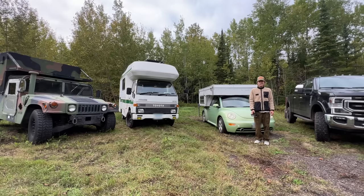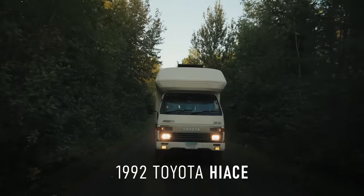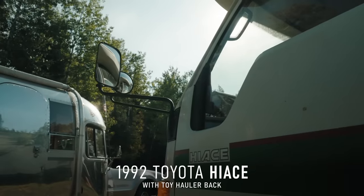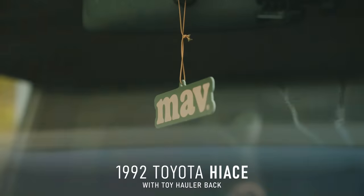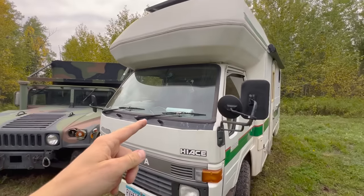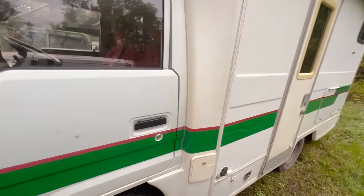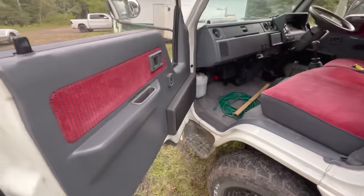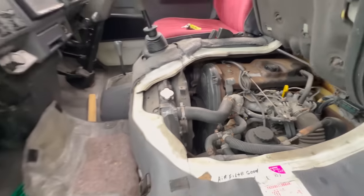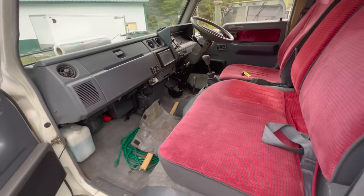Moving on to my favorite vehicle of the fleet, which would be Steve. Steve is a JDM. He is a Toyota Hiace from 1992 that I picked up 2 winters ago, and he has been an absolute trooper. He features a naturally aspirated 2.4 liter diesel engine and gets a grand whopping total of 85 wheel horsepower in this puppy.